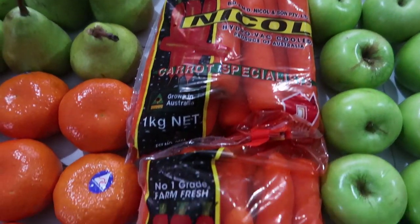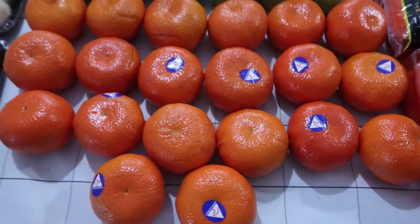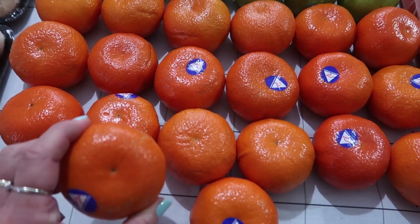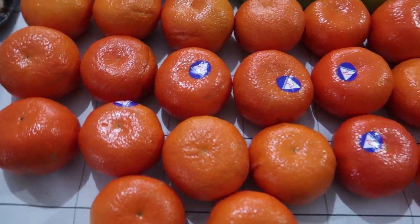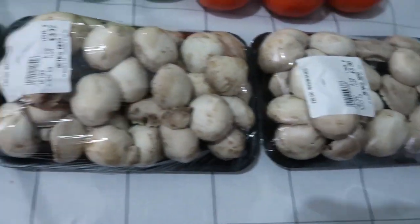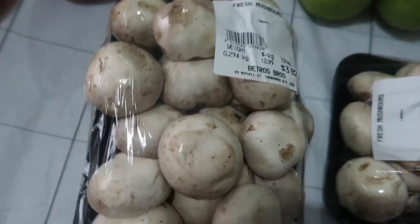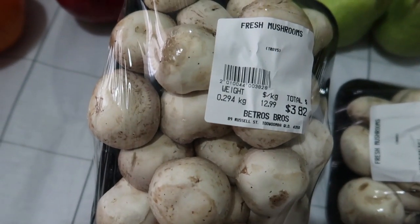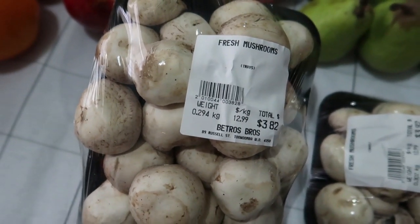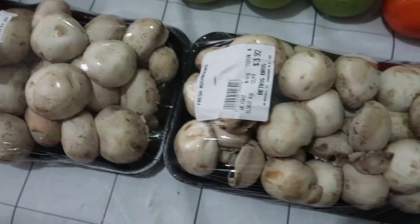I bought two bags of carrots, a big bucket of mandarins, three lots of mushrooms. Now again, when you buy them as a single item, they were about $17.99 per kilo. And the pre-packed ones here are only $12.99 per kilo, so saving quite a bit of money by buying the pre-packed ones.